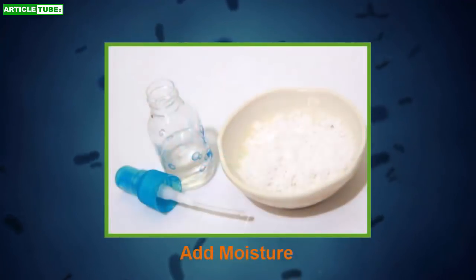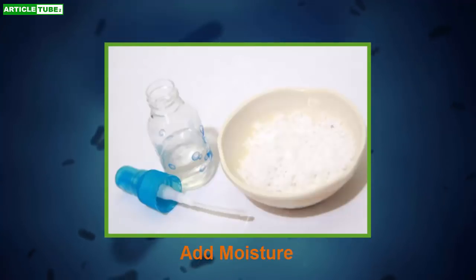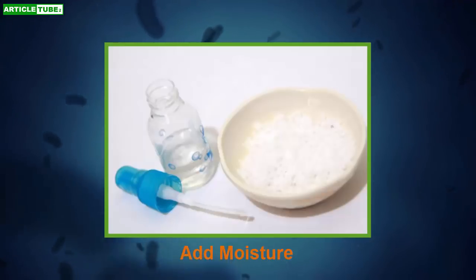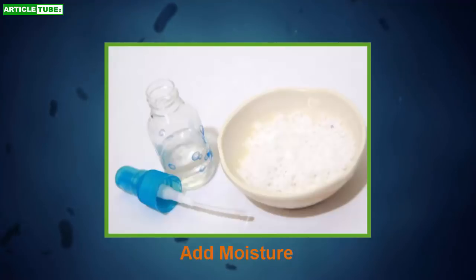Add moisture. Whether it's a humidifier, saline nasal spray, or sitting in a steam-filled bathroom, adding more moisture to the air and your nasal passages can really help to reduce congestion. I highly recommend sleeping with a humidifier while you have a sinus infection. You can also purchase a natural saline nasal spray that you can use several times a day.